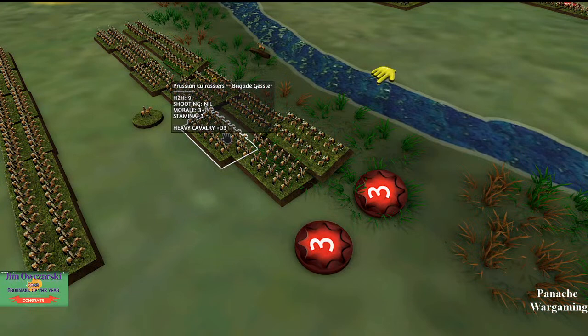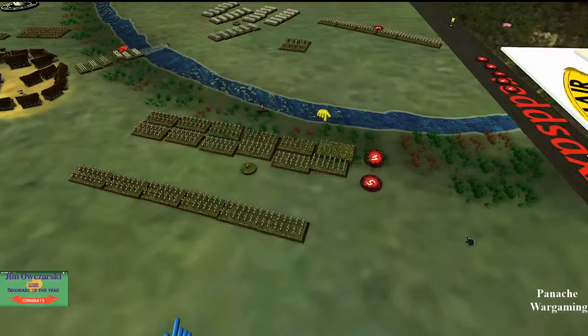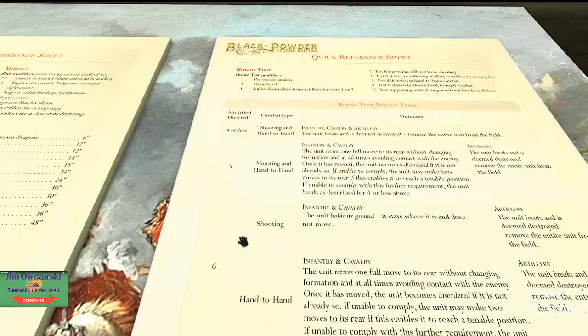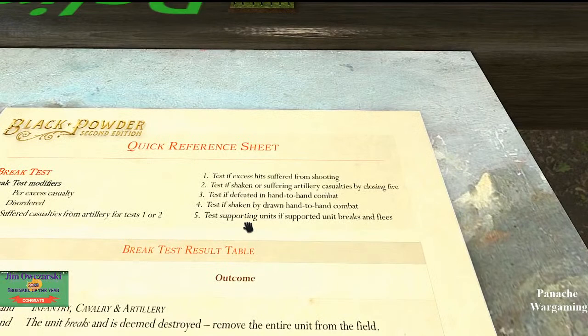Two. Jeff. And one. Five. Aha, that's going to be a win for Chrono. It's also, so therefore, excess hits on Jeff is one. Let's see here. Inflicted three. So he doesn't think he has any excess. He does, he has four, which is one. Test if defeated in hand-to-hand combat. That's what I wanted. So Jeff, 2d6 minus one.